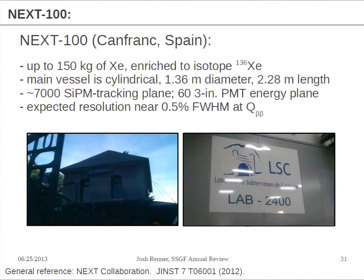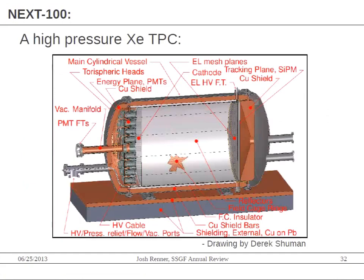It operates similar to our prototype and another prototype which is developed in Valencia, Spain, and we're anticipating up to 150 kilograms of xenon enriched to the candidate nucleus of interest to be placed inside the detector to look for neutrinoless double beta decay. The detector looks similar to the prototype. It has a drift region. It has an amplification region. It has the PMTs here and the silicon photomultipliers placed next to the amplification region as in the prototype. So that's essentially the effort at LBL towards this NEXT experiment.